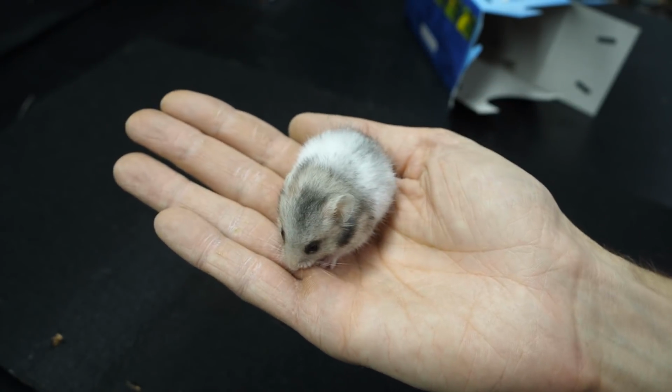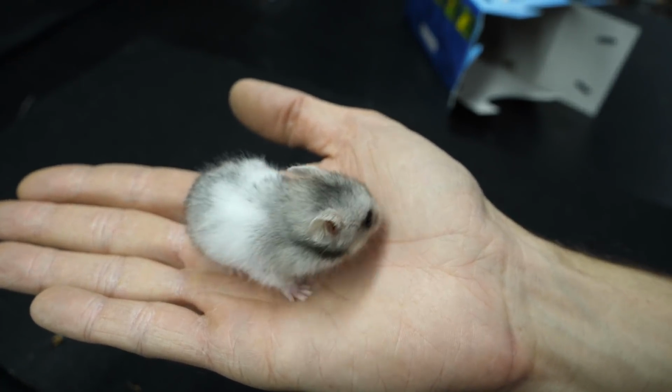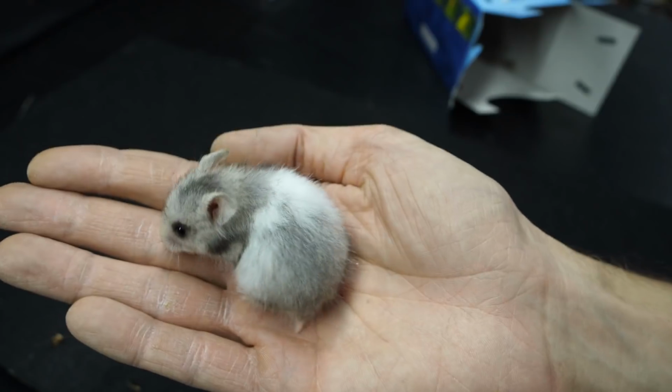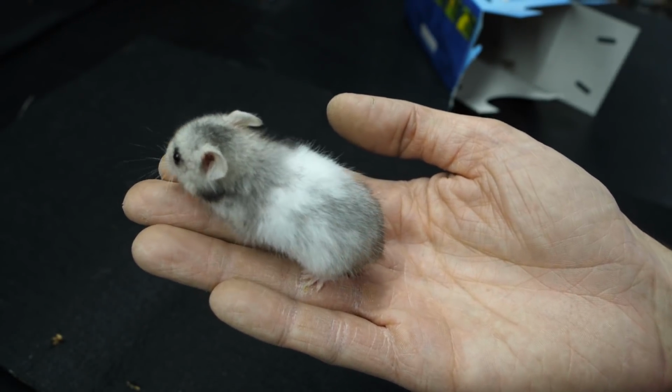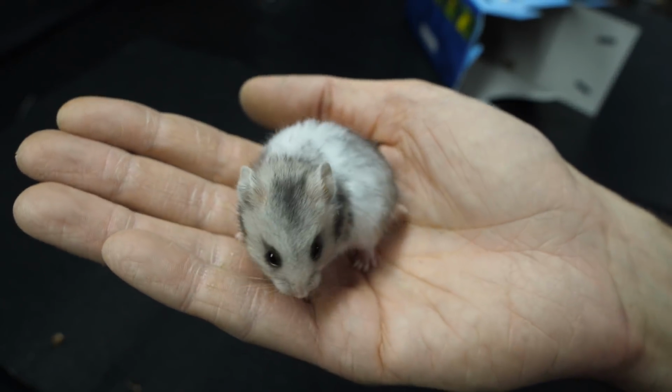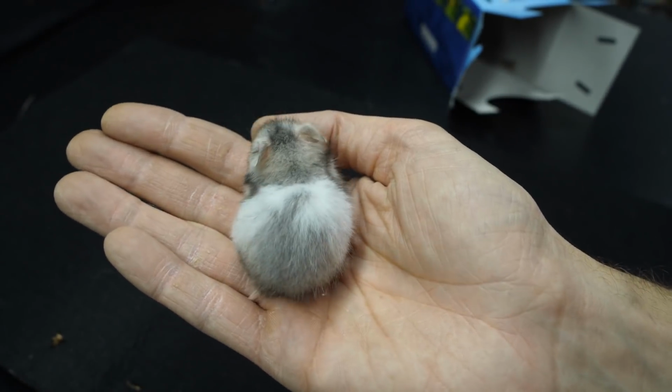I assume that it is a boy because it was the smallest, and usually females are bigger and guys are smaller, but that doesn't need to be the case here. He was too small for the guy that sold me to tell me what his sex is, but for now I will assume that it is a guy.